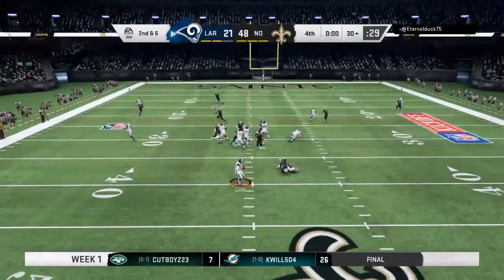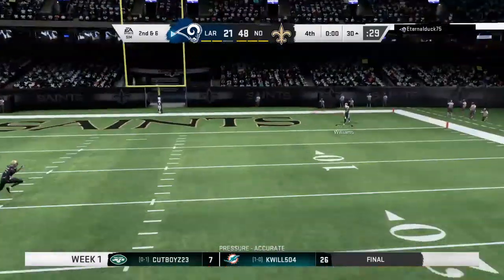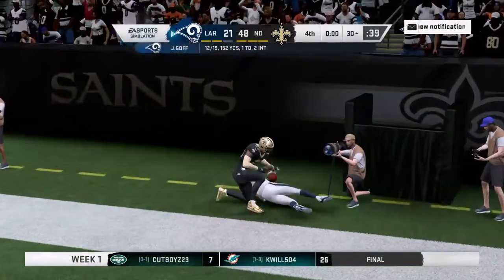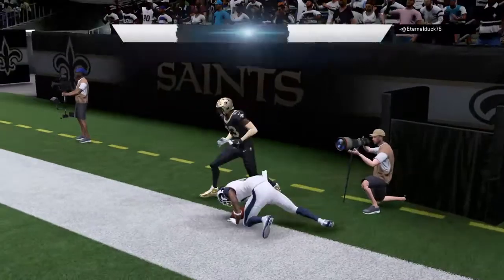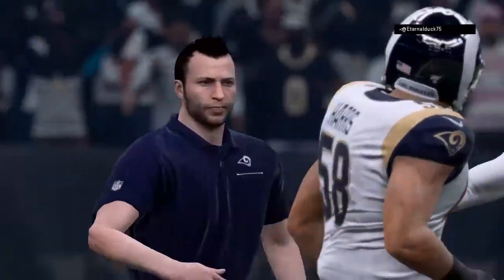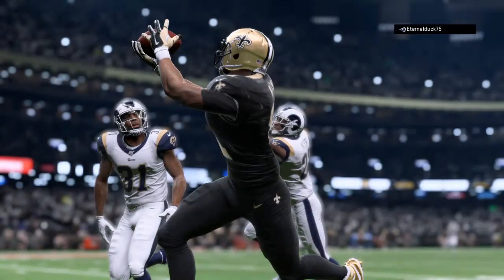One last throw here for Goff. Now a desperation throw deep downfield. And that will be incomplete. They were going for a consolation TD, but it was not to be. And time has run out now on this game. So this one a victory here for New Orleans.